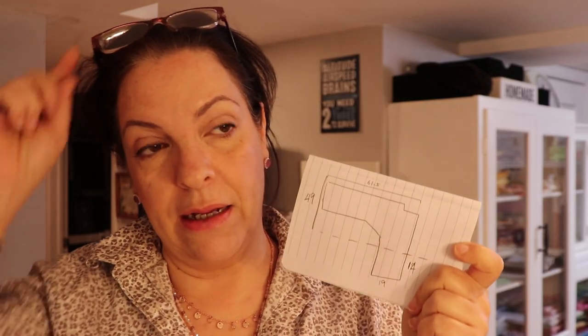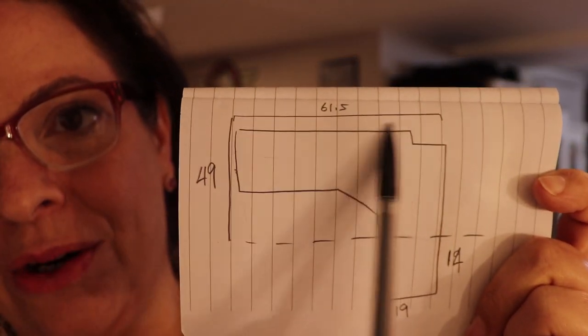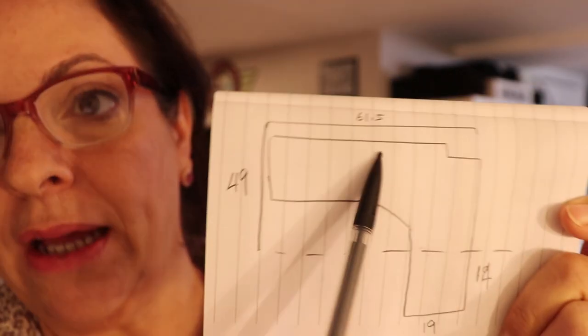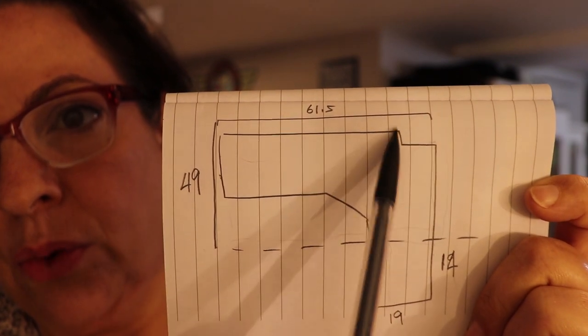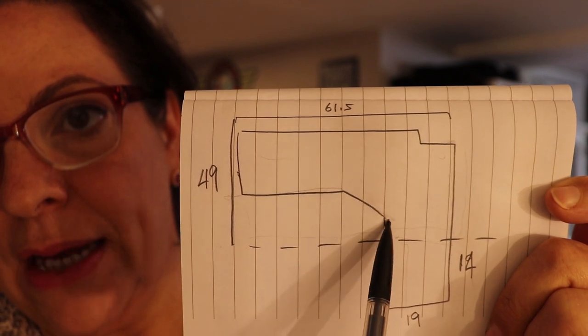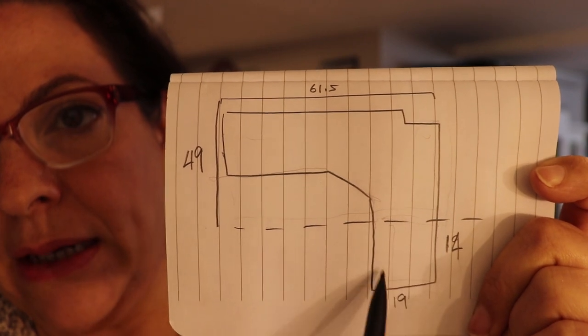So it's starting to look a little bit complicated, but I think I got it. I think I can manage with two pieces and putting it on top of the roof of the car. If I do two pieces, I'll have one large, long piece that's 61 and a half by 49. That gives me room to cut the notch at the corner, and to do the angle. And then I need another piece that's 14 by 19 to get the rest.